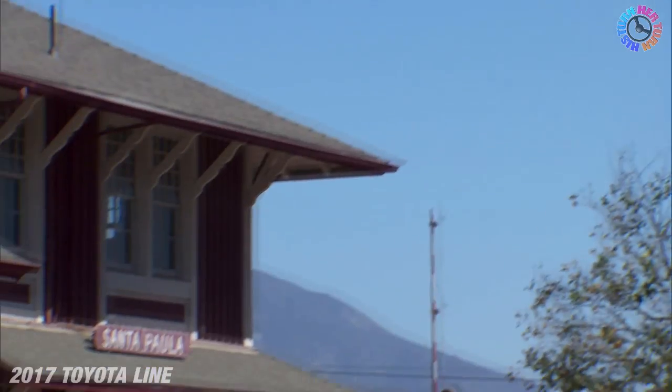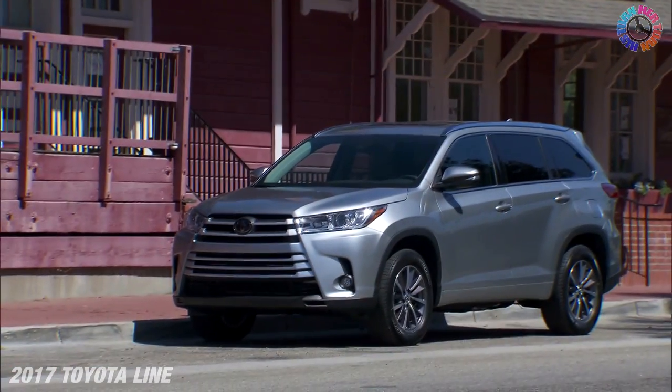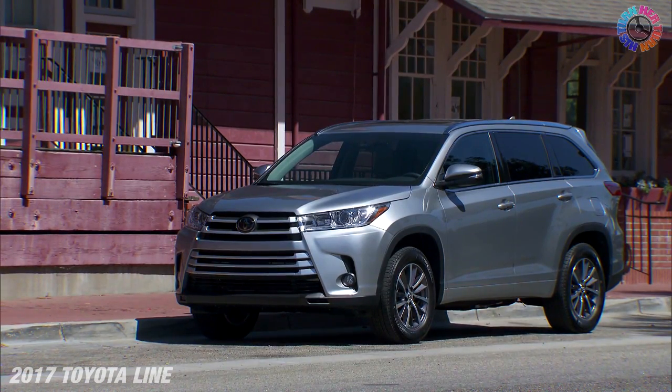Let's just take all these cars for a spin and show everyone some of the new enhancements. I would personally rather drive them. Okay. Why don't we take a look at some of the things that are new here for 2017?